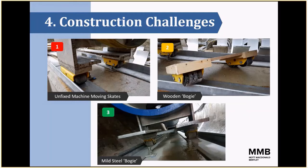And then from there, we moved on to the mild steel bogey. So we came with a concept of trial and error. It worked. We progressed that into a steel structure where we could actually locate the pipe support and the pipes on the bogey and push it up. This provided a temporary solution, and it was a lot more robust and enabled us to carry out the works safely.